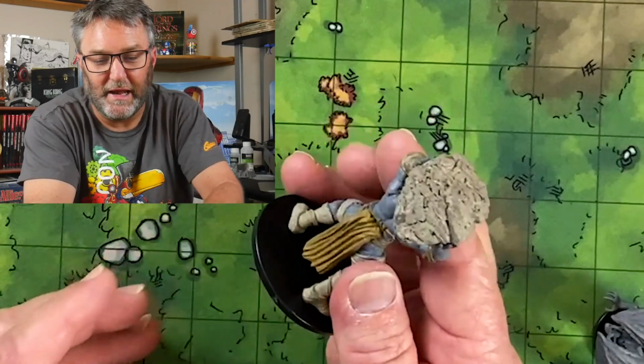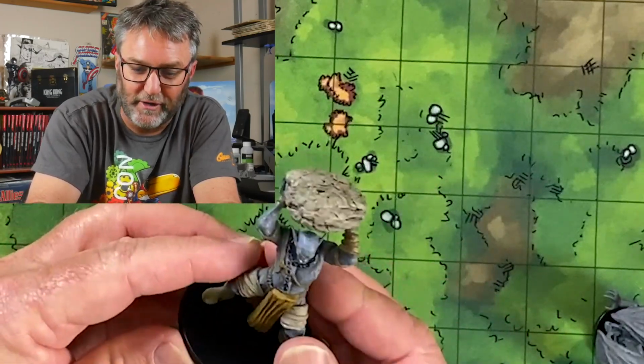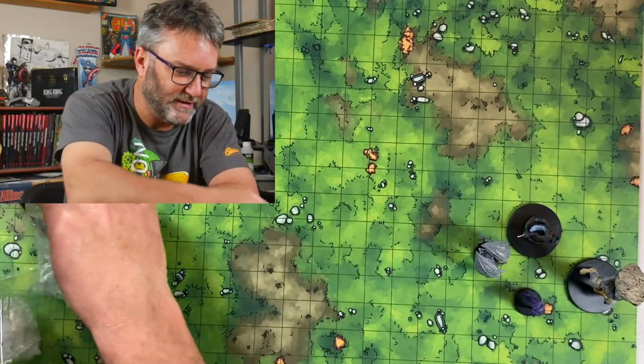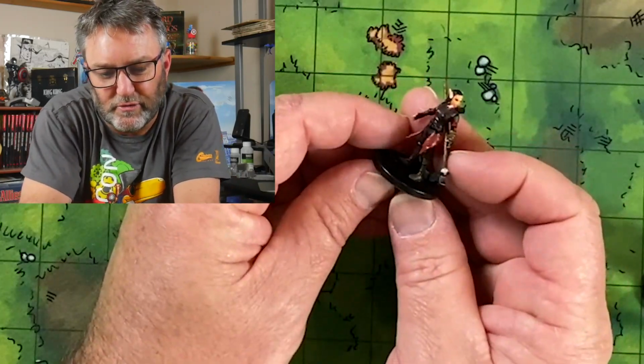Actually, my last campaign had a giant hurling rocks, a bunch of giants hurling rocks into a castle. And this is a giant hurling rocks compared to, like, you know, a smaller miniature. So that's a medium to large size miniature. Okay, this one we got, neat little miniature.